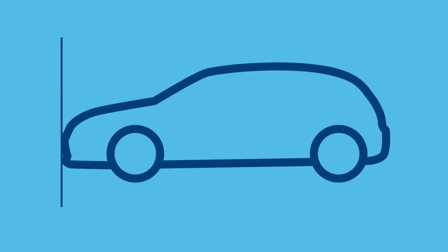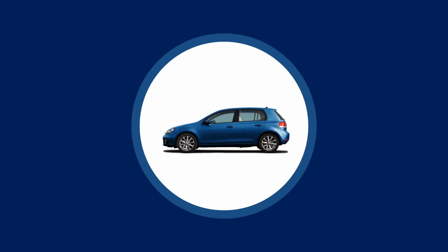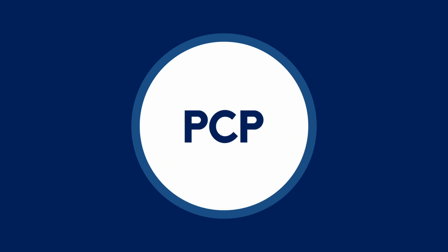With a PCP agreement, your monthly repayments are lower in comparison to other types of finance because a significant proportion of the borrowing is deferred to an optional final payment at the end of the agreement. If you like changing your car more often, or you want a newer or higher spec of car, then Personal Contract Purchase could be the right option for you.